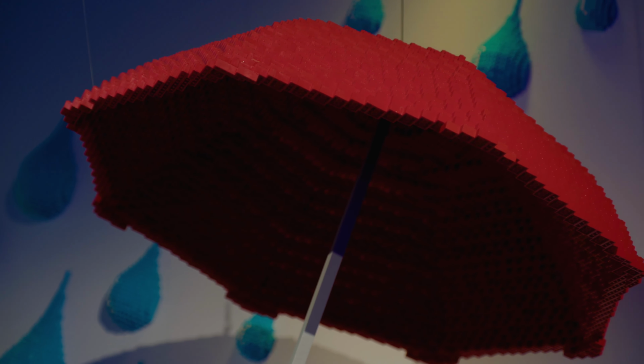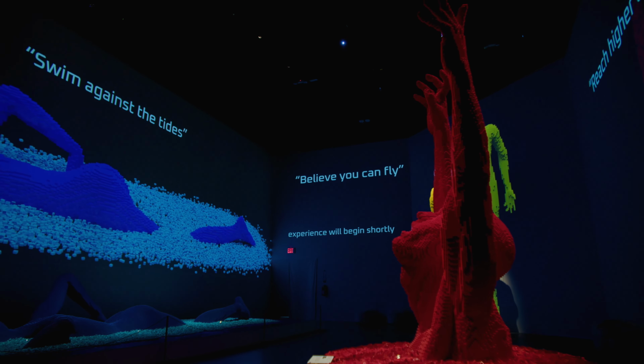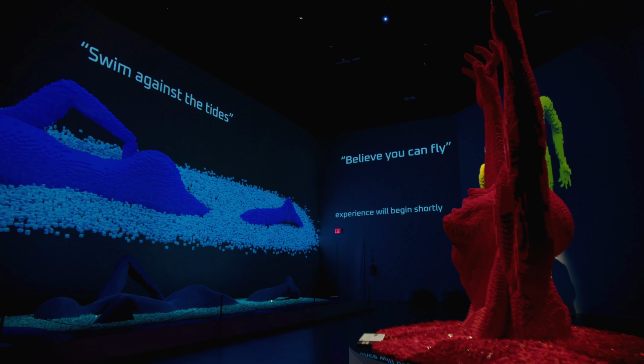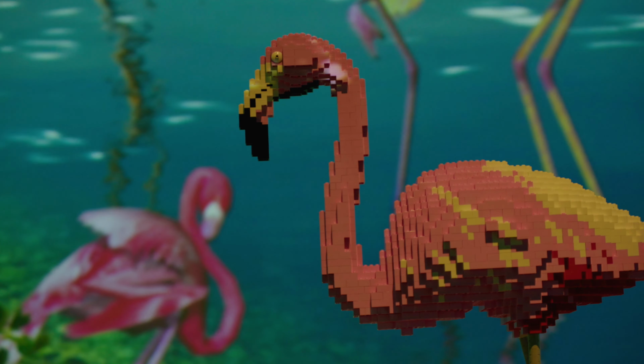For those who haven't been to an art museum, who are maybe put off by it, this is the perfect place to dip your toe in the waters of art and to really experience the whole spectrum of human emotions that's expressed in Art of the Brick Immersive Experience.